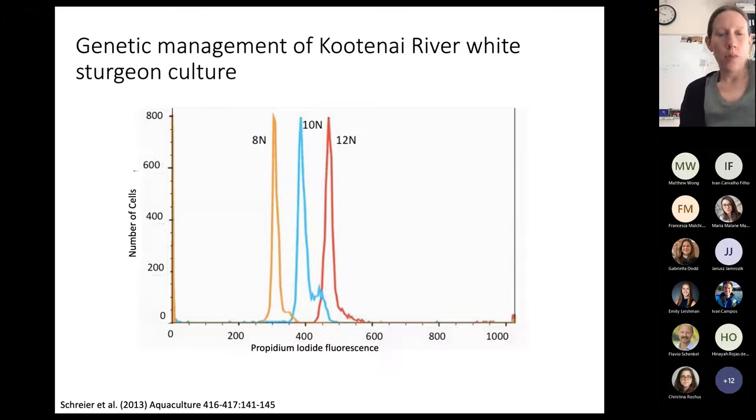Okay, the last thing I want to talk about is a little bit different. So I mentioned that sturgeon are ancestral octoploids. Well, we accidentally discovered in 2011 that white sturgeon can spontaneously autopolyploidize in culture. So basically they can spontaneously triploidize. In this flow cytometry plot, you can see a peak corresponding to the normal genome size. And then these 12Ns, these dodecaploids here, are essentially genetic triploids of the normal sturgeon.